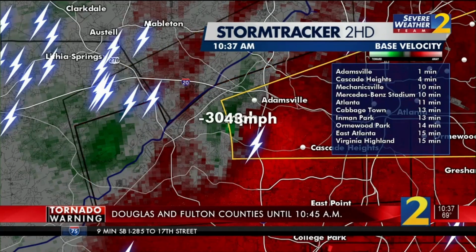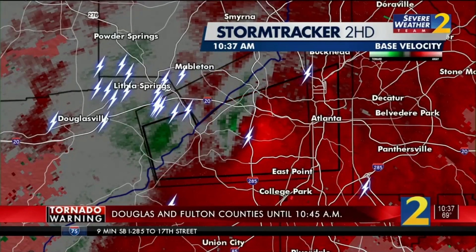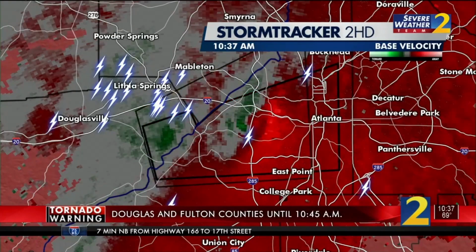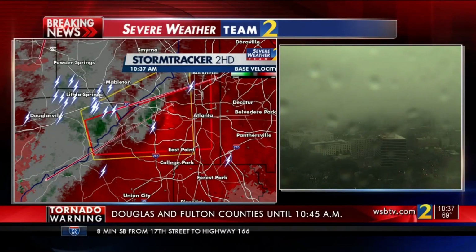About 75 miles per hour of wind shear. So some significant wind shear still there, and still an indication that this storm is likely producing a tornado. And as we look at the track of this, this is going to move to the northeast at about 35 miles per hour. So we're back to our Midtown camera right now.